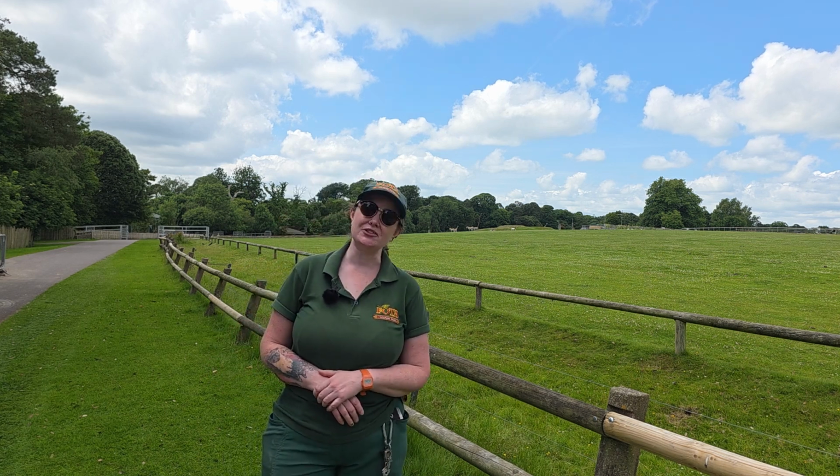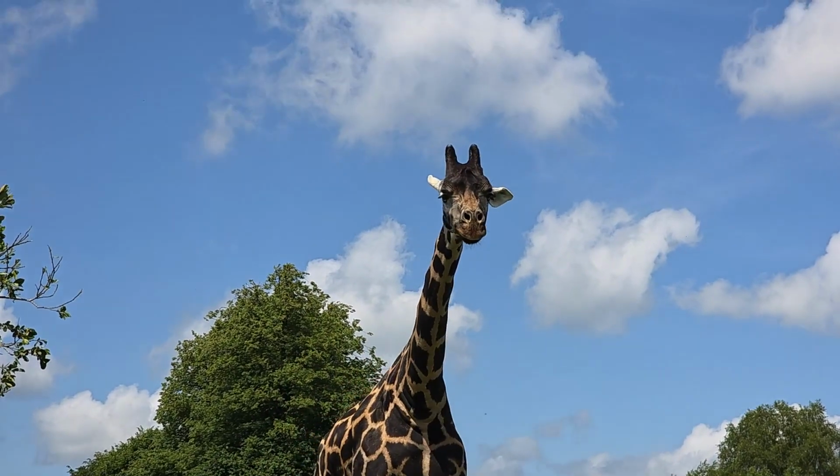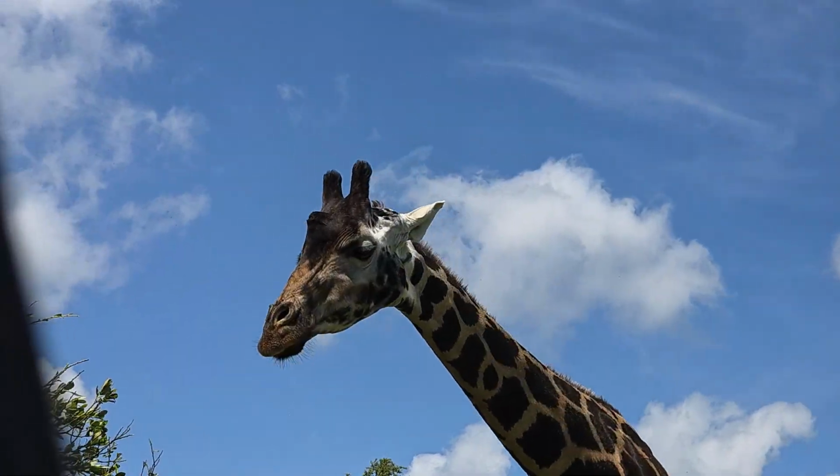So they use their ossicones on their heads for this. So these are the horns on the tops of their heads. So both males and females have these. And as I say, they use them to hit each other when they're having a bit of an argument.